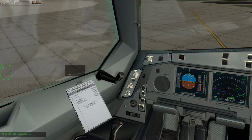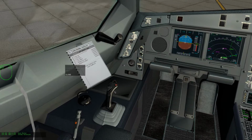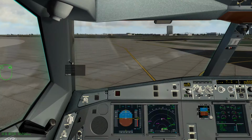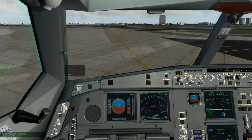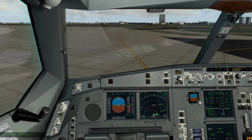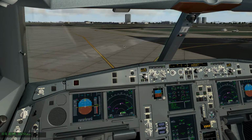Full left, check. Full right, check. Full down, check. Full up, check. Pedal full left, check. Pedal full right, check. Flight control check completed. Alright, flight control check. Flaps 1. Flaps 1. Spoilers armed. Spoilers armed. And auto brake set to max. Perfect.